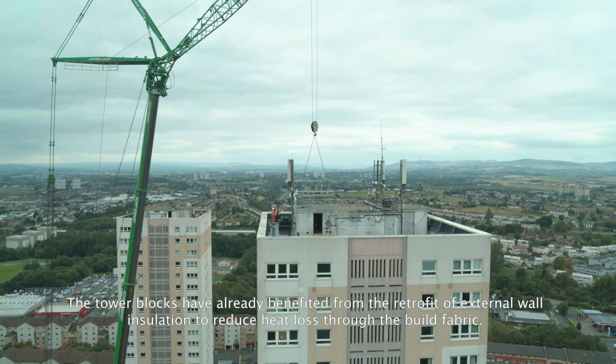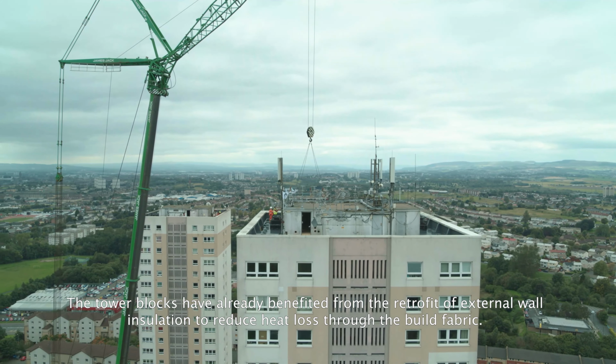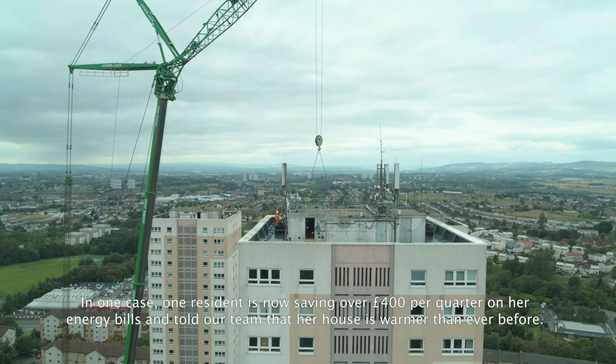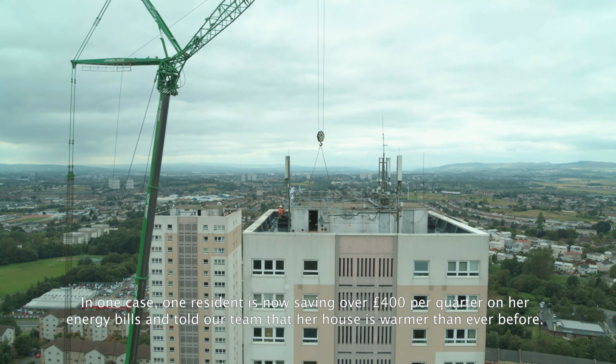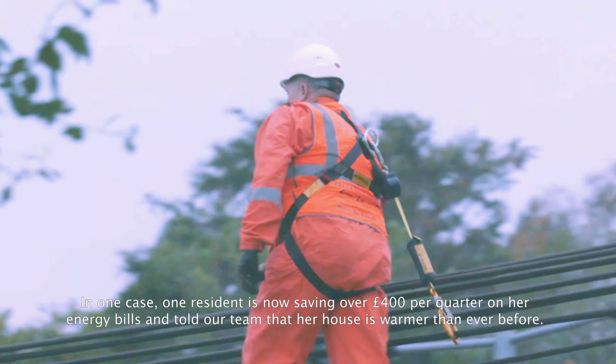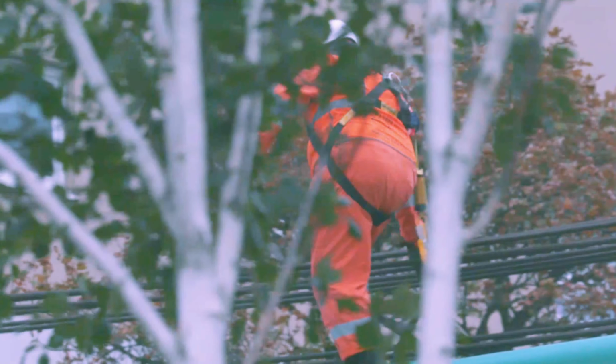The tower blocks have already benefited from the retrofit of external wall insulation to reduce heat loss through the build fabric. In one case, one resident is now saving over £400 per quarter on her energy bills and told our team that her house is warmer than ever before.